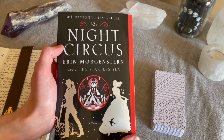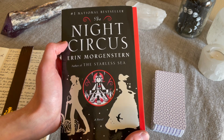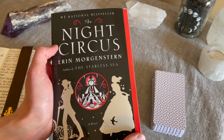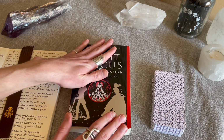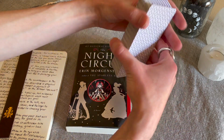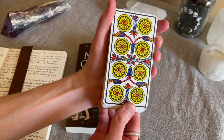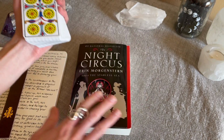So I would highly recommend this book for anybody out there who is a novel reader who likes fantasy. It has a bit of romance. There's an air of mystery to it. I actually like to pull cards, or will pull a card to try to predict the ending of a book. And for this one, I'd pulled the Eight of Coins, and I think it was actually really fitting in terms of what the ending wound up being.